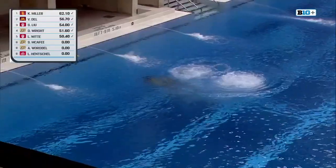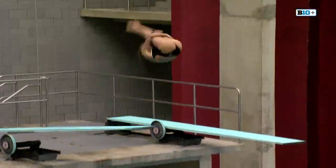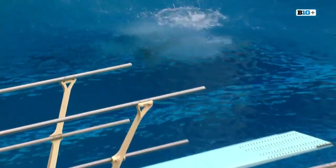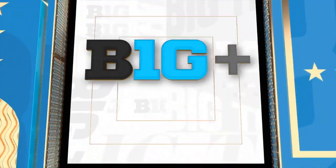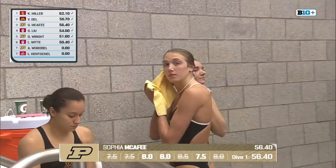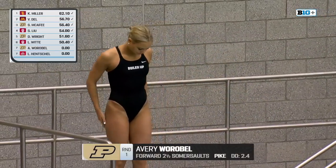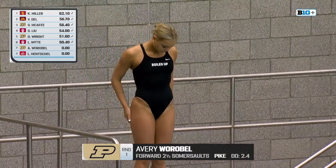Mimicking her teammate before, Sophie gets her night started off on the right foot, just destroying the entry of that front 2.5 pike. What you want to see divers do when they go in the water is have their arms all the way extended, elbows locked out, and get a flat palm on the water to create a hole for their body to go through without any splash. Exactly like we saw Sophie do there. Getting 56 points on your lowest degree of difficulty dive is a beautiful way to start off your night.